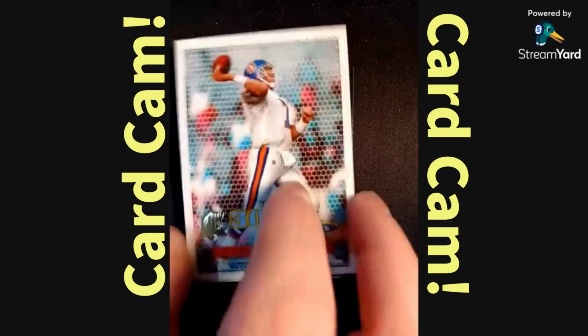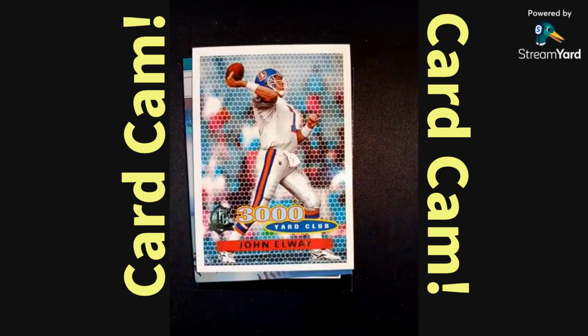Then we bounce back to football with a little John Elway. This is a 1996 Topps John Elway 3,000-yard club card.